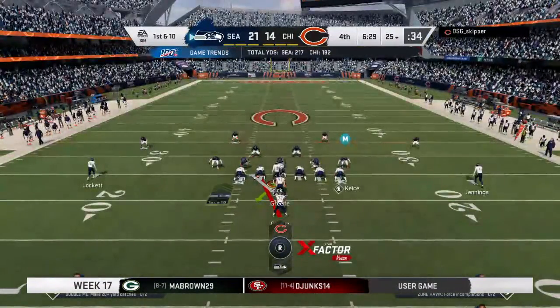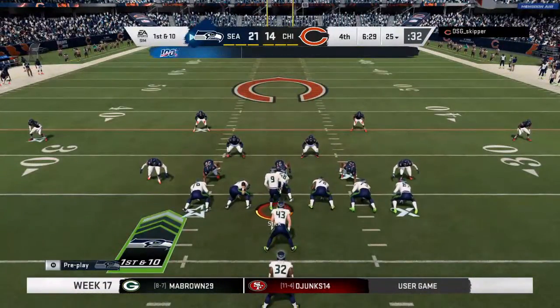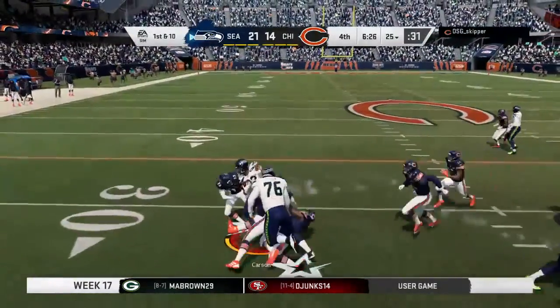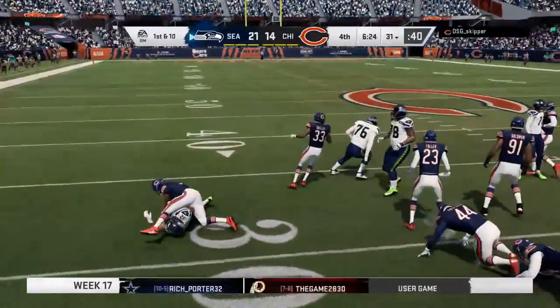Coming to the line here to begin their next drive, the Seahawks offense. I'm curious to see, Charles, about the play calling on this drive. Last time out, the interception that led to a touchdown. Here we are, very close, one-score game.